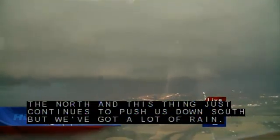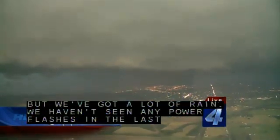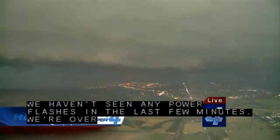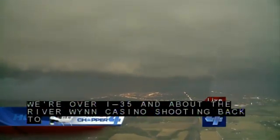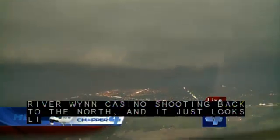But we got a lot of rain up there. We haven't seen any power flashes in the last few minutes. We're over I-35 and about the Riverwind Casino, shooting back to the north. It looks like a monsoon, a tornado, and a hurricane all wrapped up into one. It's a very terrible sight. Definitely this area is nothing to play with here, Mike.